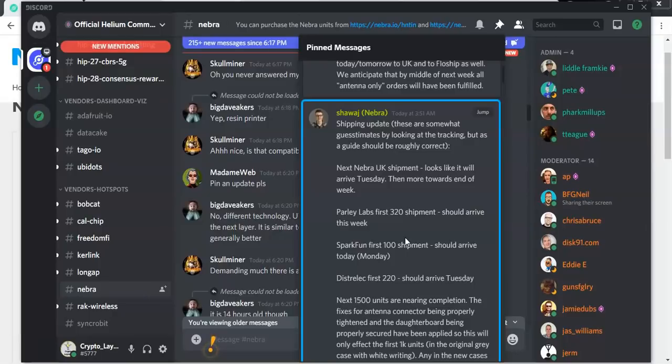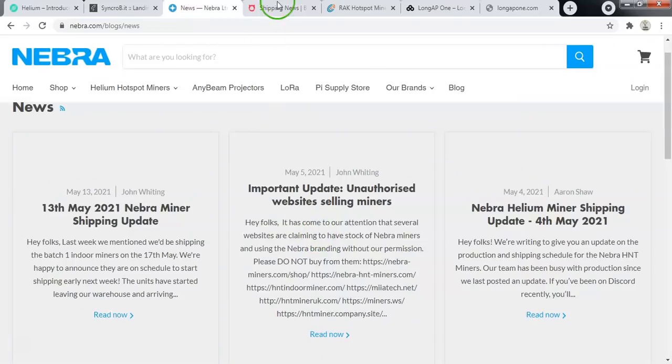They are saying that the 1,500 units are near completion. There is no solid date in terms of when these will be shipped, but I assume that there will be an update further down the line. We'll now move on to Bobcat.